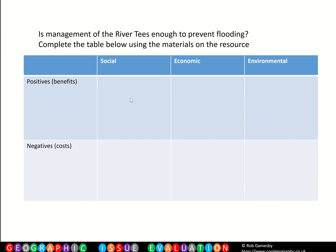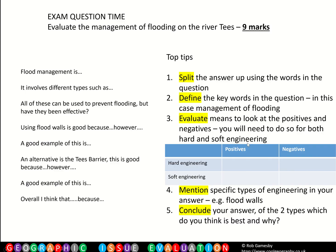So based on that information, are there any social benefits or positives of those management? Are there any economic benefits that can go in that box? Any environmental benefits of the management that can go in there? Are there any social negatives that you could put in there? So negative things that affect people from the management. Are there any economic negatives that you could pop in this box? And environmental negatives that fit in this one.